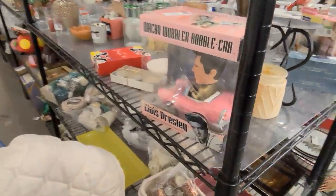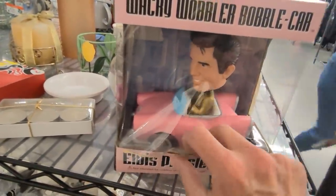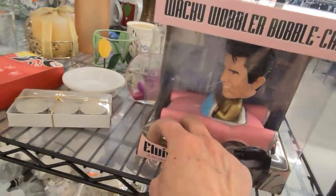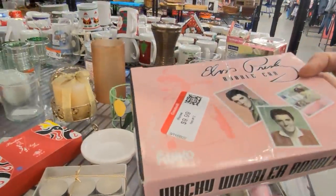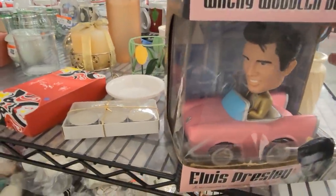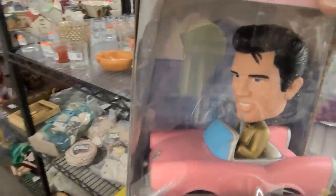They're restocking the shelves at the moment and they just put out this Elvis Presley Wacky Wobbler bobble car, another bobblehead. This one I happen to know sells for about $35. They do want $9.99 for it, but with this one I have room to make a profit. Let's put it in the cart.